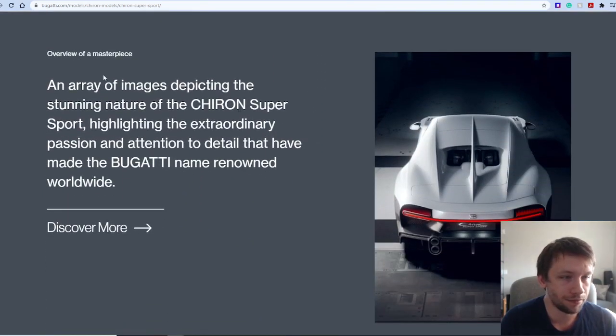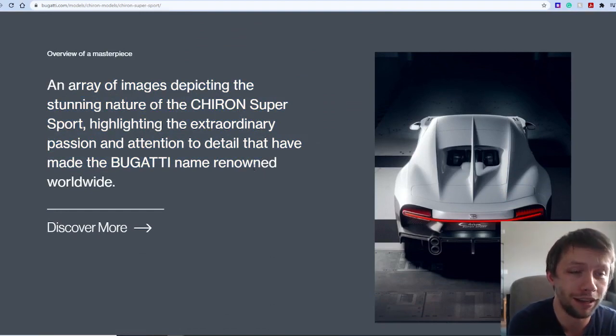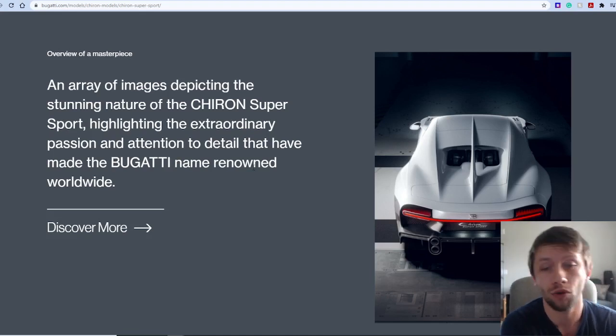Car gallery. An array of images depicting the stunning nature of the Chiron Super Sport, highlighting the extraordinary passion and attention to detail that have made the Bugatti name renowned worldwide.